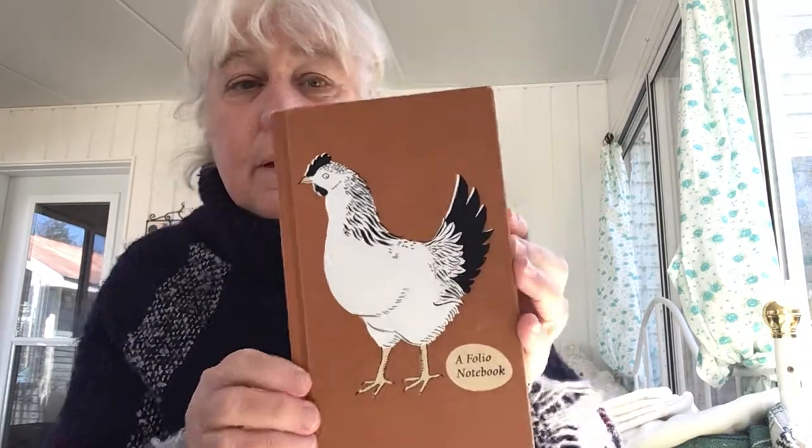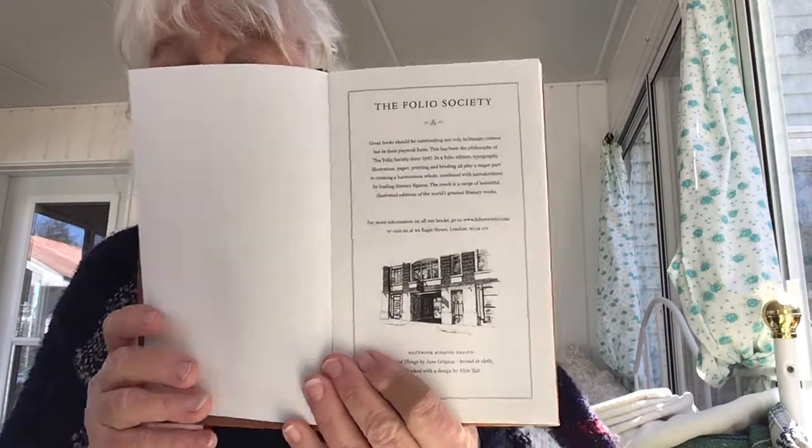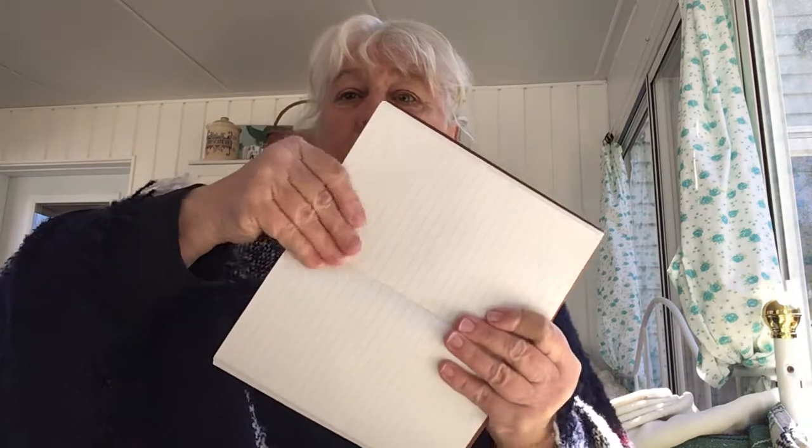And I got a nice notebook. I'm not keen on the cover of it, but it's a really good quality notebook. Nobody has written in it. The Folio Society, I've never heard of this, but the quality of the paper is, oh, it's lovely. It's like butter. It's gorgeous. And it is sewn in signatures. So for us junk journalers, we'll take those signatures out. We'll pick out the stitches and take them out, and then use this lovely quality paper in our junk journals.